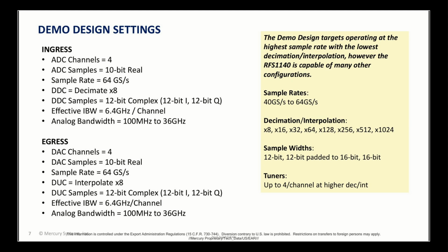So sample rates could be anywhere from 40 to 64 gigasamples per second, decimation from by 8 all the way to by 1K in powers of 2. Sample widths could be 12 bits, or 12 bits padded to 16, or 16 bits. And there are also fine tuners in the ElectroMA parts, and you can use up to 4 fine tuners per channel if you go to higher decimation and interpolation. So if you think about 4 channels and 4 tuners each, you could have 16 tuners operating simultaneously to pick through that very broad IBW simultaneously.